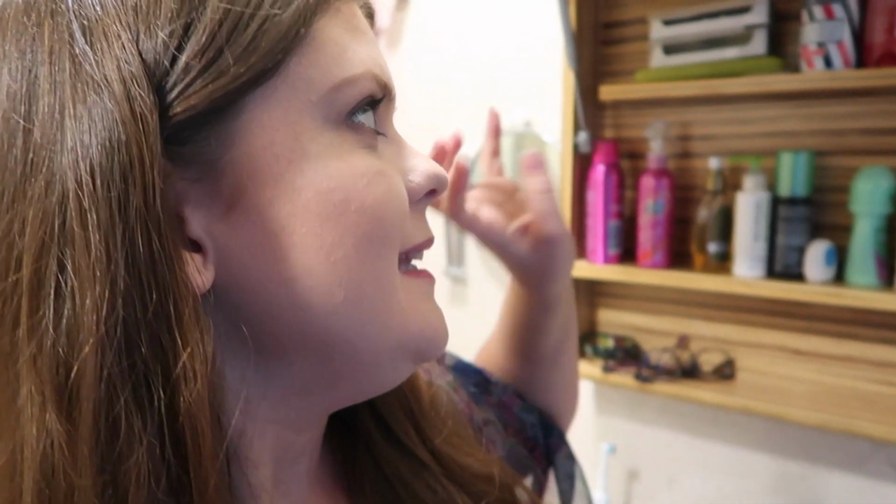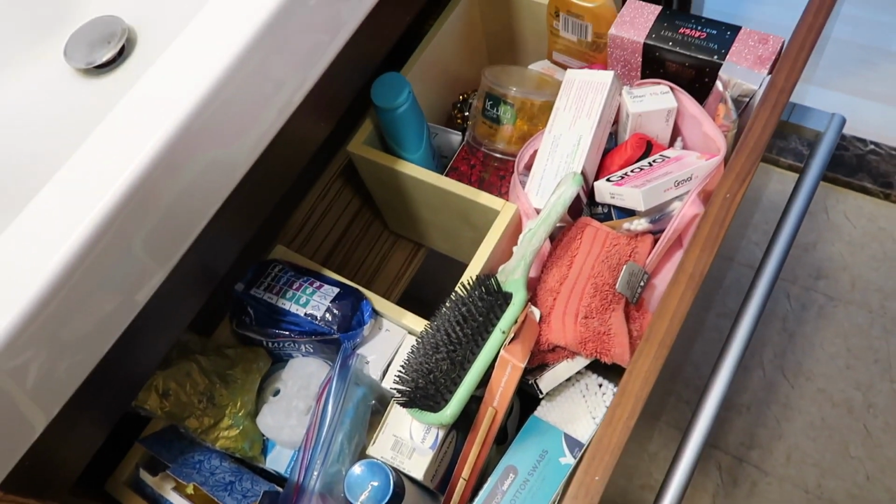And this I think is okay. These are things I know I love. These are things I use often. The issue is not this cupboard. The issue is the overflow drawer. Yeah, welcome to my life.